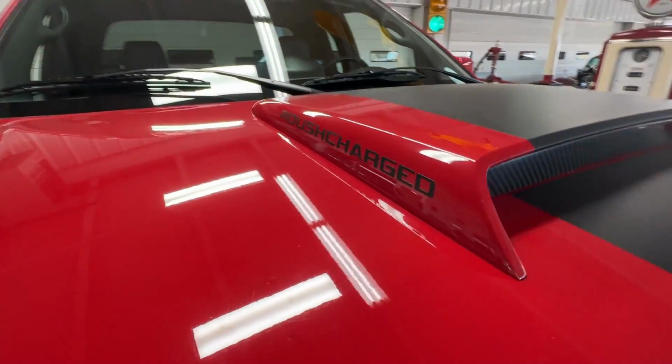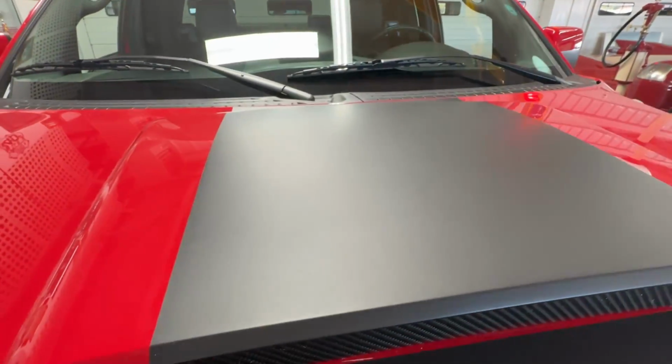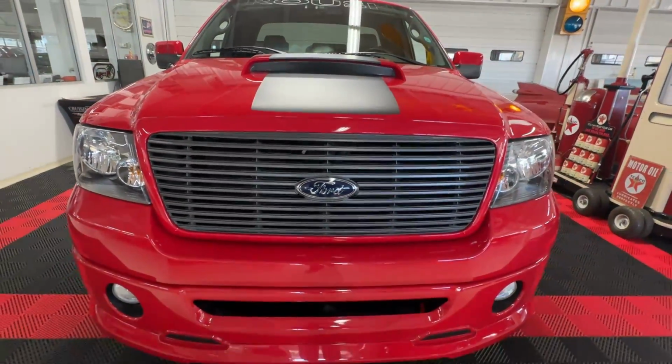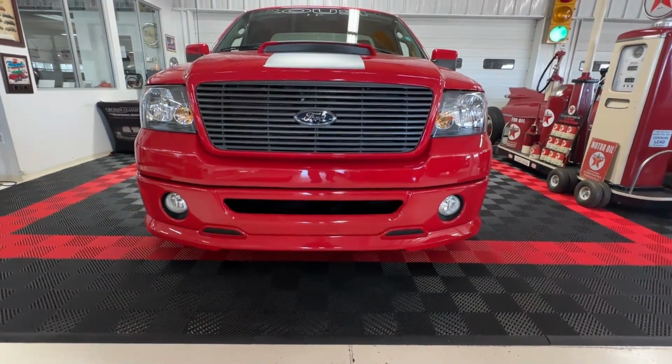You can see we've got this real nice Roush hood scoop they've added here with a little carbon fiber insert, nice matte black stripe on it to give it some flair. Moving down to that dark gray grille and that really nice front spoiler to create a wonderful look on the front end of this truck.